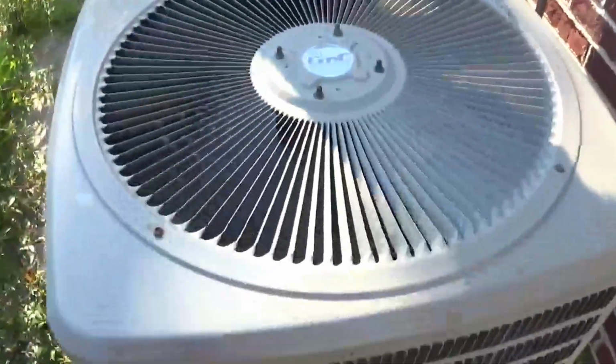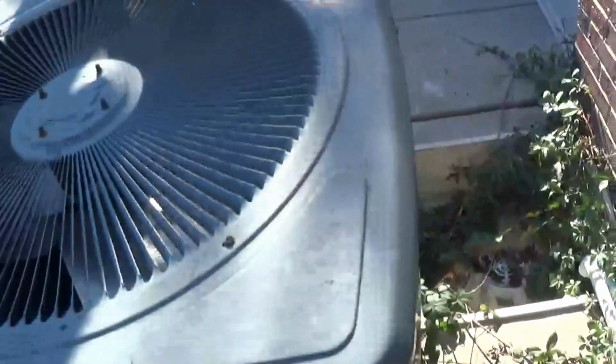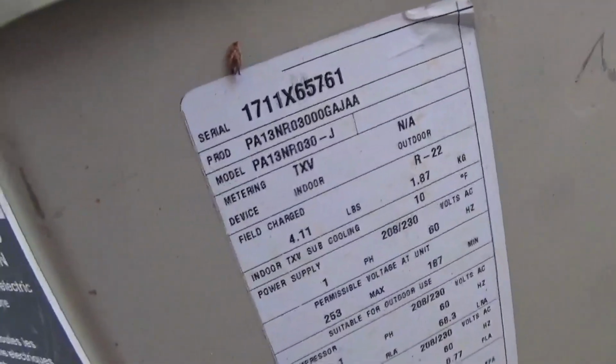We got a GMC Goodman unit right here. This is a 4-ton from 2013, Copeland scroll compressor. I think these all have Copeland scrolls. Most anyway. This one's a 5-ton from 2012, 13 SEER. Got Payne. This one's a 2011 2.5-ton. Also a 13 SEER. There's a mini split right here.